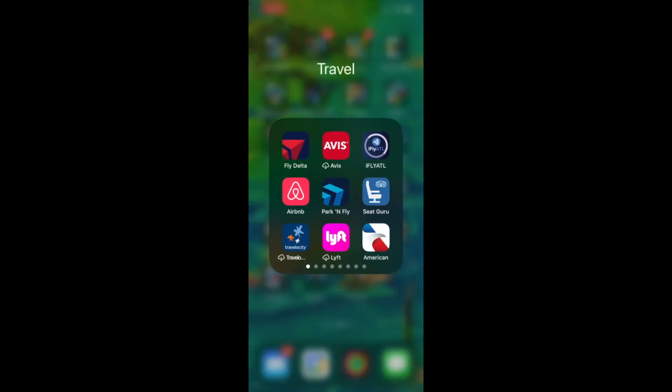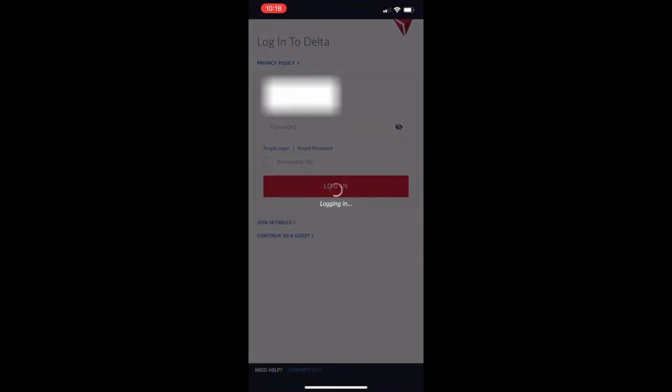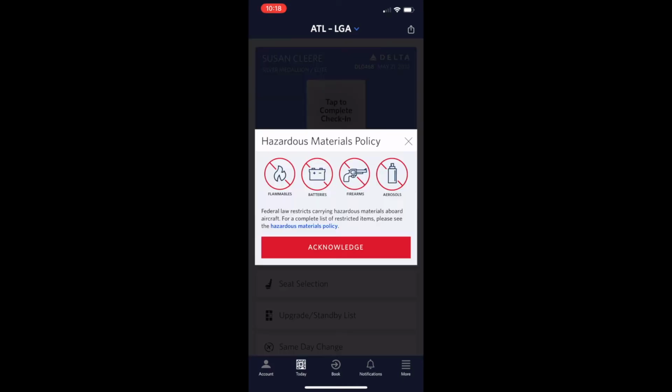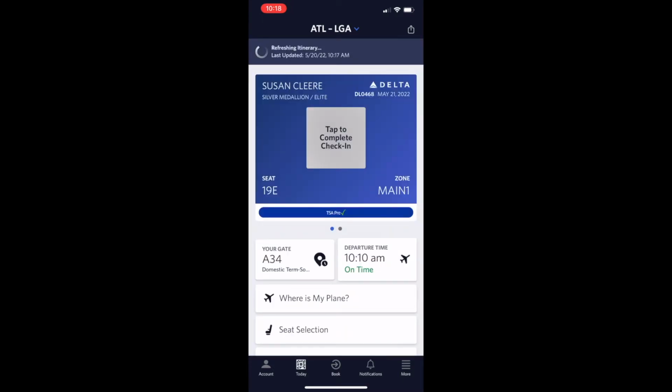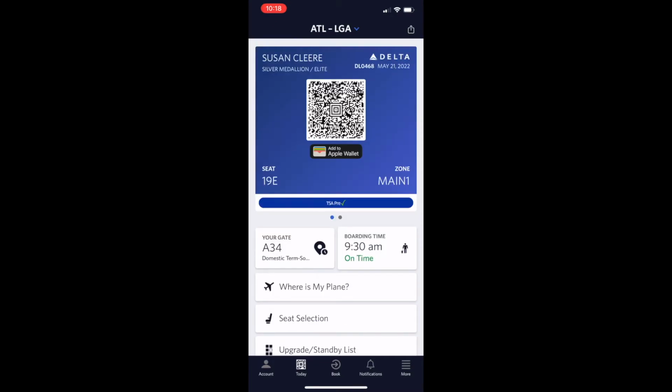Once you get notified it's time to check in, tap on your Fly Delta app and log in. Make sure to acknowledge any prompts. Eventually, your ticket's going to start to come up. If you get another prompt, just go ahead and acknowledge it. You've got to say yes to everything in order to get on the flight. And eventually, you'll see your ticket. Right there, you'll see that you can tap to actually check in. So go ahead and tap on it, and you'll see a barcode appear as well as Add to Apple Wallet.